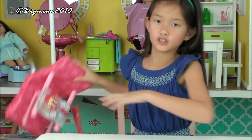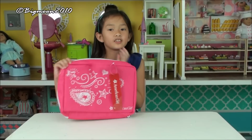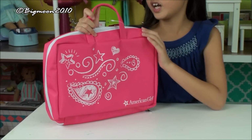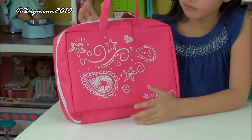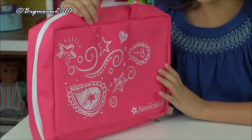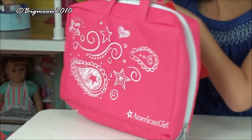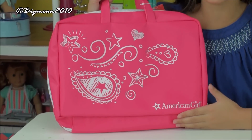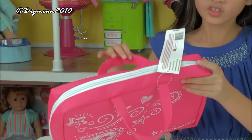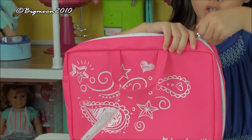Okay, that's the first item. Now let's get to the last item. Okay, the second one. So here we have the accessories case, and this case, on the outside it's all pink, and on the back, and it has fun doodles on the front, some handy handles. And it has a full zipper.